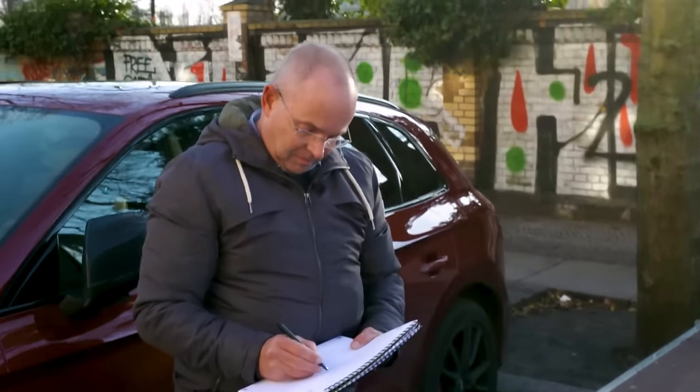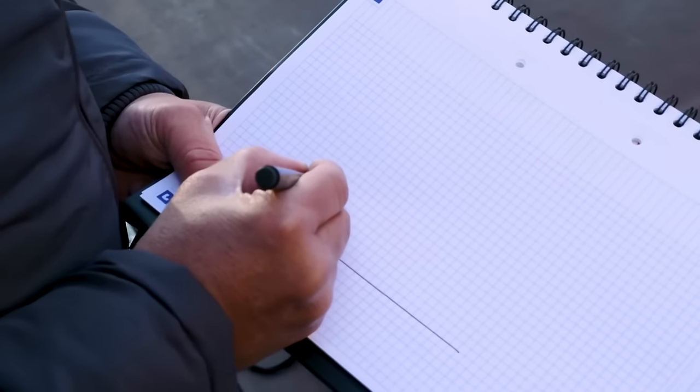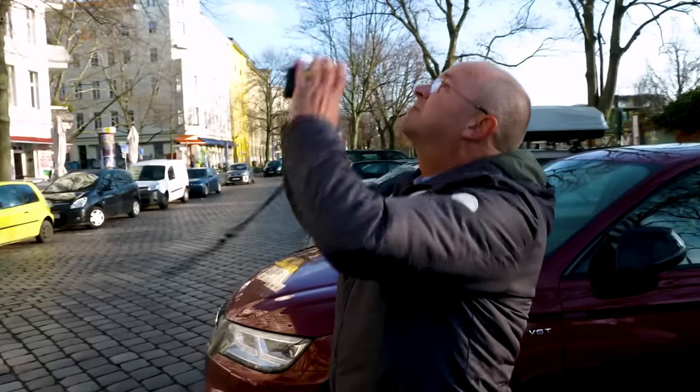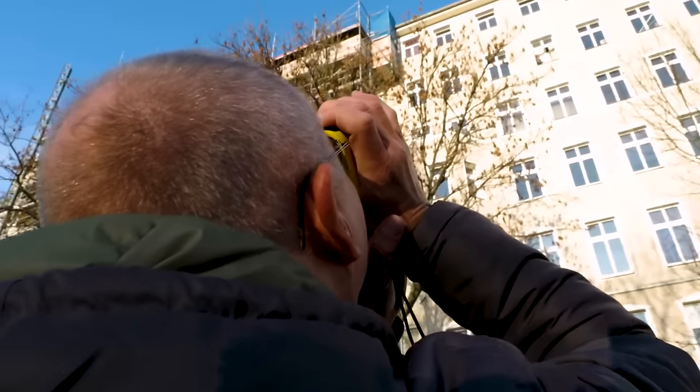On site, Christian Müller produces a first rough drawing with all the dimensions. Of course, you can do it right down to the centimeter if you have an exact point. Otherwise, you have an approximate value. So it doesn't come down to the centimeter. We need things by the meter. The crane operator is confident. The road is wide enough.